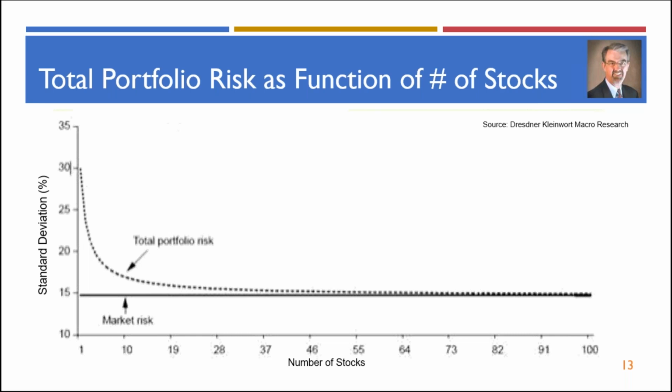And you can see somewhere between 19 and 28 stocks on this graph, that line, the total portfolio risk, is not really declining very much at all. The risk declines very quickly for the first 20 stocks, and then after that, it declines much more slowly. And as you get out towards 100 different stocks, your portfolio risk will tend to equal the market risk. This is why many large mutual funds don't generate outsized returns. If you look at the best performing mutual funds on an annual basis, they are often funds that own 30 or 40 stocks. Very few. They're very concentrated in their holdings, and that forces them to be diligent and forces them to be precise in the stocks that they select.